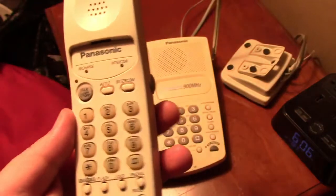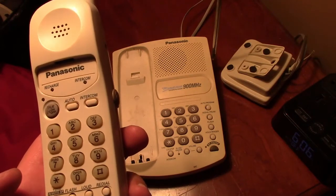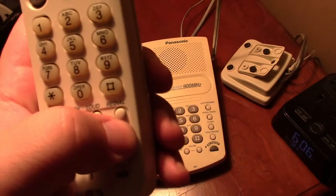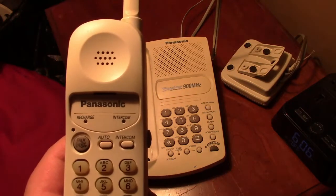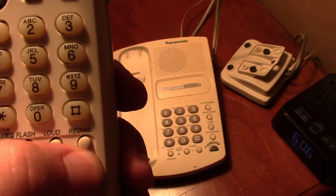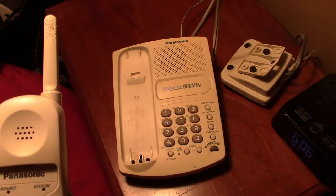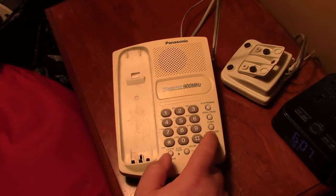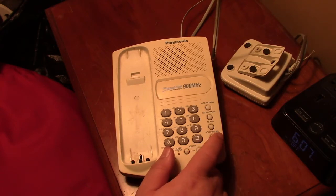The buttons, like I said, are backlit. You can see them there. For ringer, that was fun. Let's see, where is that? Ringer, right here. You have that ringer. No other choices. High or low, or off. Wow! And for the ringer here, I don't know if it does it. It does. Quiet. Or it shuts it off.